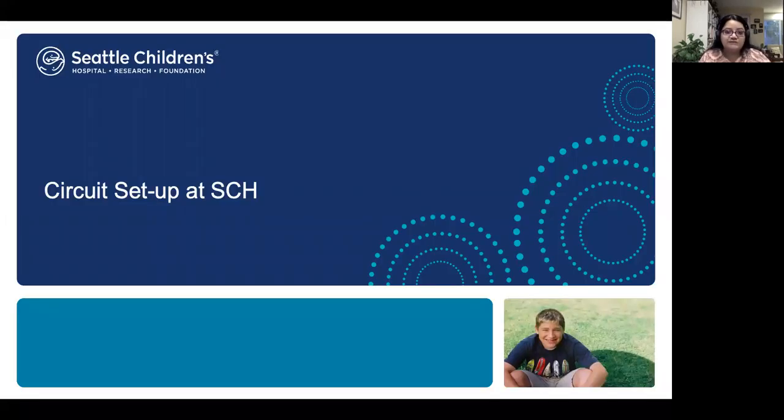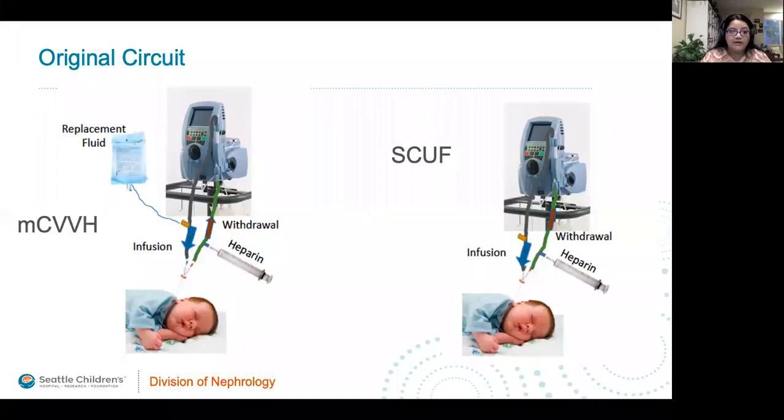Moving on to the details of how we set up the machine and set up the circuit here. So this is how we had originally set up the circuit. You had blood coming out of the patient. Heparin was given before the filter, so pre-filter, and we gave our replacement post-filter. And I'll come to the reasons why we made that change. So this, as you'll see, is different from what Dr. Ashkenazi had published.